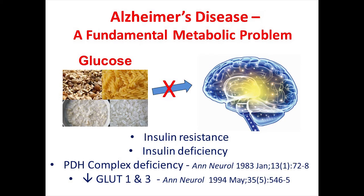This group went on to study the brains of people at various stages of the disease, and they found that it was present in the very earliest stages and that it became more progressive and more widespread throughout the brain as the disease progressed until it was very severe in the last stages of the disease. So there's a fundamental problem in Alzheimer's disease of getting glucose into the brain, and it's not just insulin resistance and insulin deficiency.